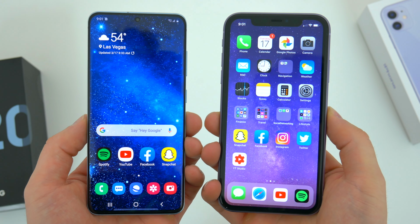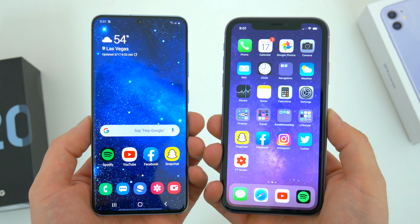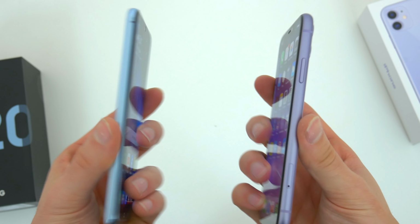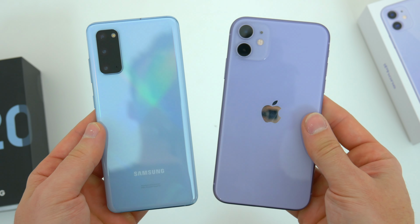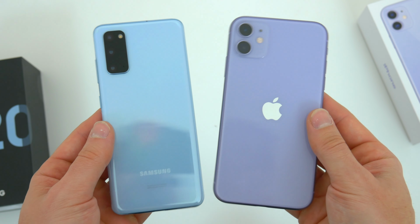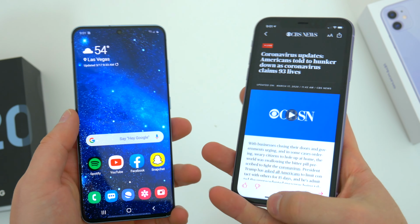Physically, both these phones look and feel great, and I think they give off a sense of quality that justifies their pretty hefty price tag. To keep it simple, they're both made from a combination of glass and metal. And really, I think it just comes down to which design and form factor you personally prefer.